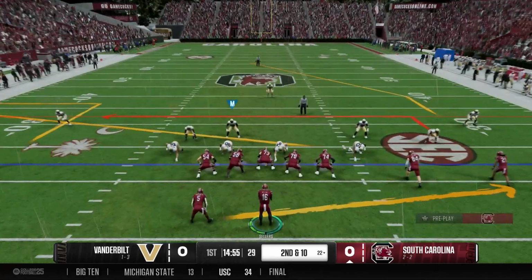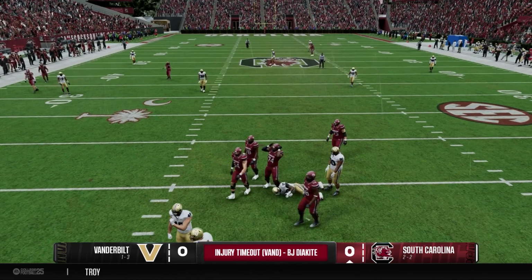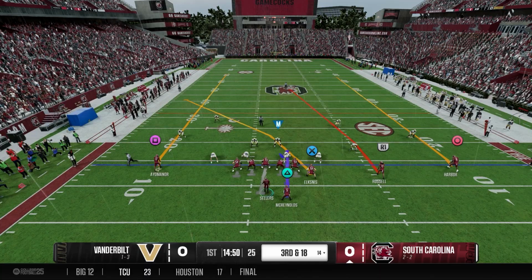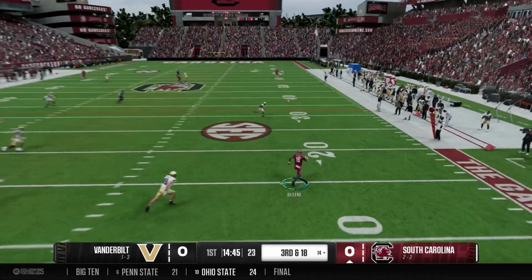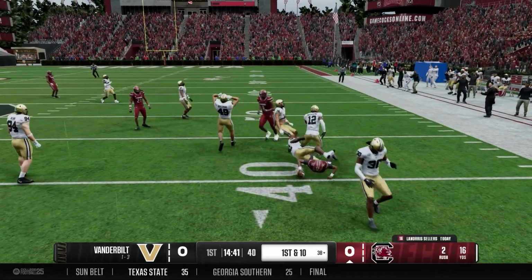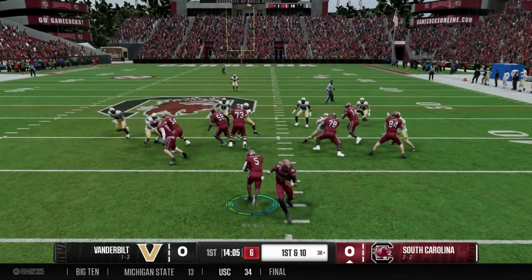First play of the game is a drop pass to Harbor, who was wide open on the RPO. Second and 10, and right when I say try to keep him upright, he takes a sack. A host of Commodores in the backfield, led by B.J. Diakite, as this offensive line has really struggled to begin the season. Third and 18, Sellers escapes the pocket, trying to keep his eyes downfield, but he's just going to run with it. Puts on a move and picks up the first down with his legs. What a run by Lenoria Sellers, as he picks up the first down on his own.